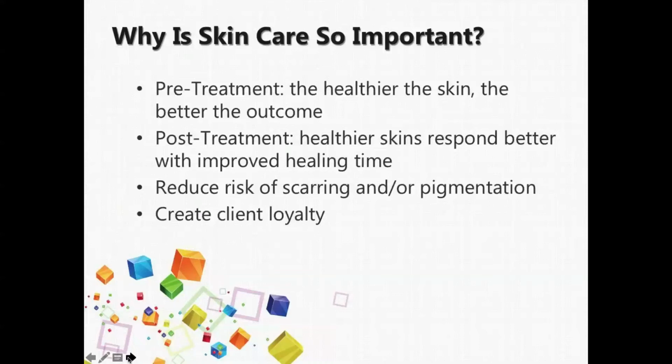So why is skincare so important? Basically, we're going to cover a lot more of this in detail as we go on. But the principle is that your pre-treatment prior to doing these procedures helps to create a healthier skin. And the healthier the skin is prior to these procedures, the better the outcome will be. So you can really help the skin recover better. And by a better recovery, by a healthier skin, you can help improve your reputation as well. Post-treatment, the healthier the skin is, the better improved healing time it's going to have. So you're going to have shorter healing periods with less downtime, and we're going to help to reduce the risk of scarring or pigmentation.